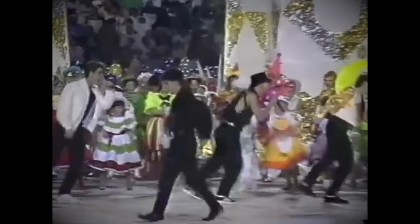The New Kids on the Block are supposed to be the star headliner here, but they happen to get upstaged by surprise guest President George H.W. Bush because America is in the middle of the Gulf War.